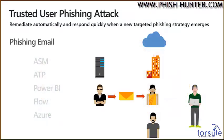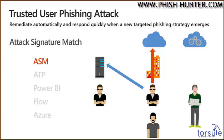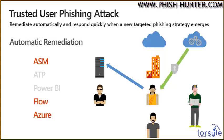So let's walk through what a trusted phishing attack looks like. Initial email gets sent from my bad guy here. My user clicks on it and their credentials are compromised. Now my bad guy is going to impersonate that user and start trying to collect information. So his unauthorized access happens now. ASM or Cloud App Security is going to detect that, and we're going to find that via signature match. Once we've determined that it's a signature match, we're going to let Flow process it, and we're going to take advantage of Azure to lock the account out and prevent any additional damage from happening.